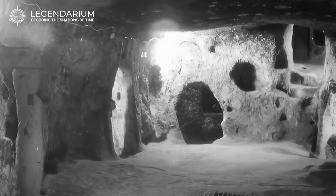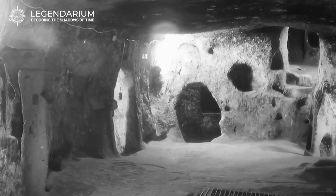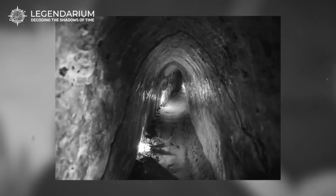While these stories are often exaggerated, they contribute to the fascinating lore surrounding the tunnels. The blend of historical fact and myth enhances the allure of the Cu Chi tunnels, making them a subject of intrigue and wonder for historians and visitors alike.